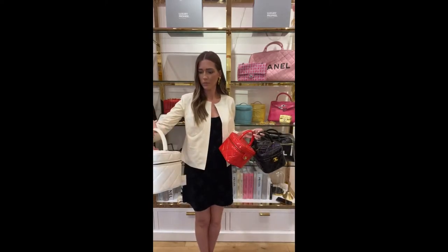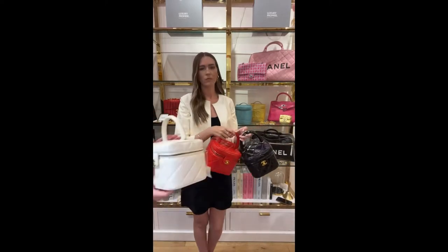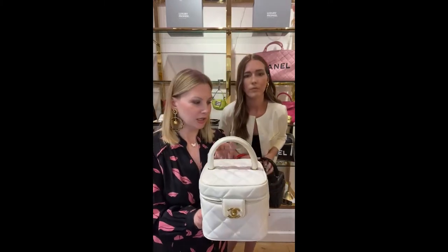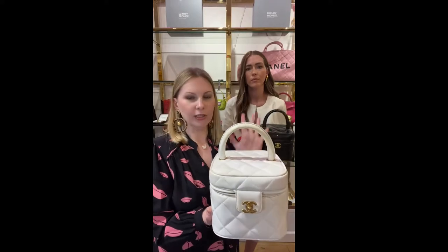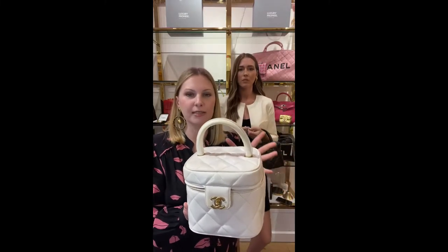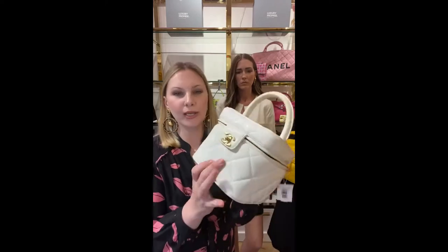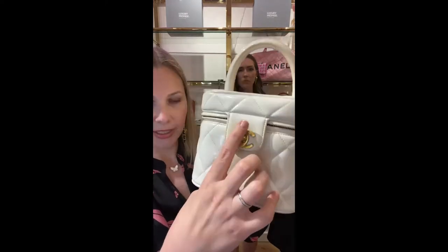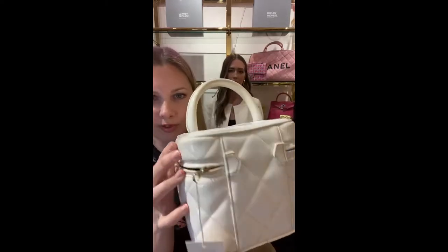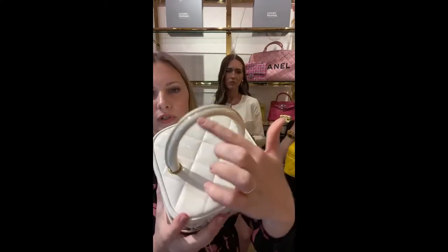So the only one which is in slightly different condition is the white one. Due to the nature of the color, and especially the patent leather, it does discolor with age. So this one has a little yellowing in here and around the edges of the bag, also on the top handle, as you can see.